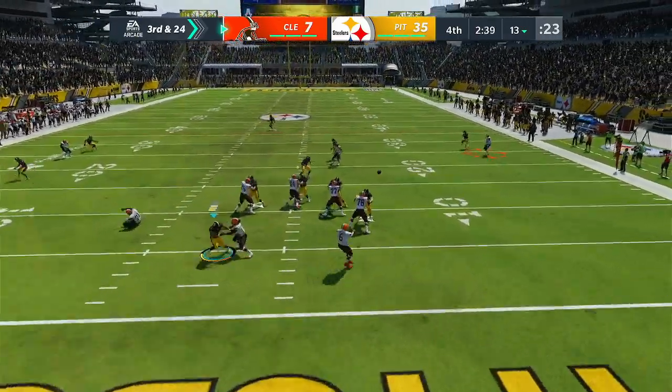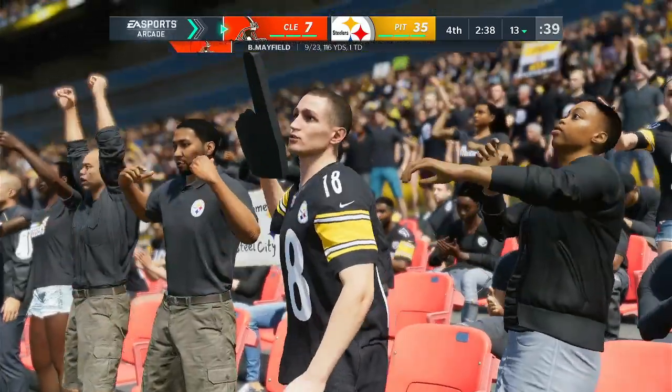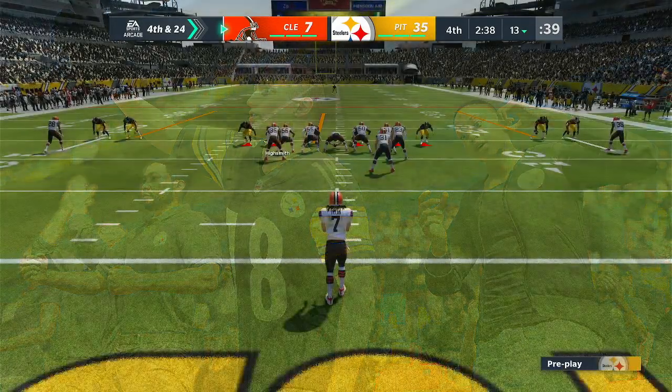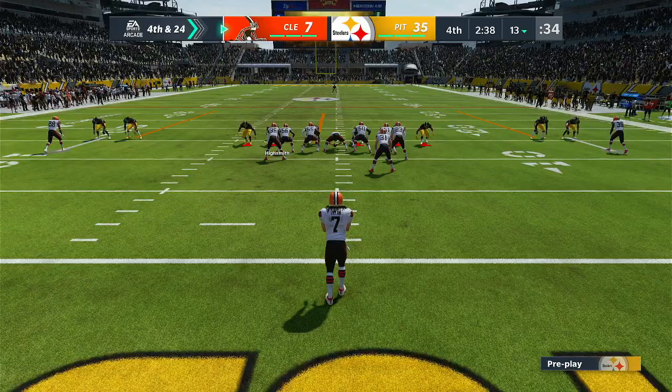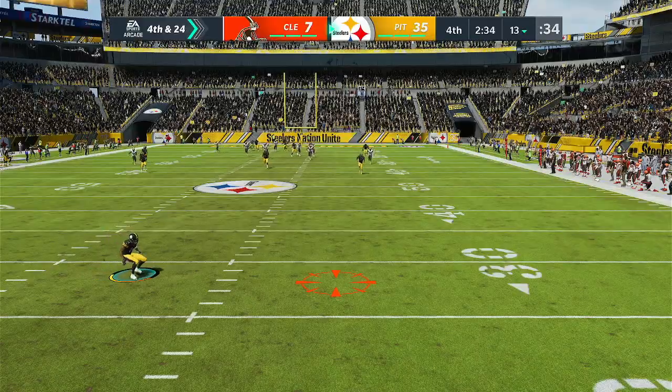From the gun, Mayfield. Oh, had his hands on it, couldn't bring it in. Pretty symptomatic of how this game's been going. Well, it just seems like all game long there hasn't been a lot of sync, quarterback to wide receiver, on this side of the football. They haven't been on the same page, quarterback and receivers.